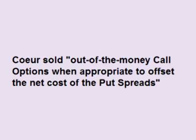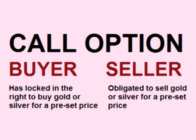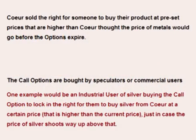Therefore, to cover the remaining costs, Coeur also sold call options. When someone buys a call option, they are locking in the right to buy something at a preset buy price. By selling call options that are above the current prices of silver and gold, Coeur is selling their commitment to sell silver and gold at prices that are higher than current prices. Coeur is selling the obligation to sell silver and gold for prices that are higher than they think the price of either will actually climb to before the options expire. The money received from selling these call options pays the remaining cost of the put spreads.